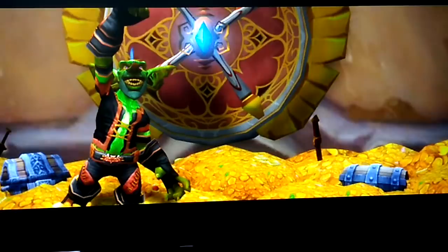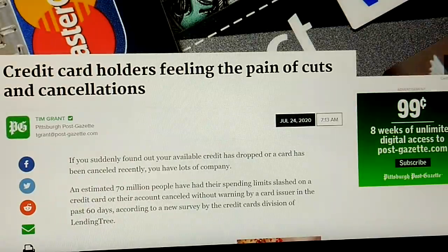Never trust a goblin. Never trust a goblin when it comes to gold. Now, there's also something else going on, and it is literally the kind of frightening that makes you swallow a couple of times. It has to do with what the banks are doing with credit cards. Credit card holders feeling the pain of cuts and cancellations.